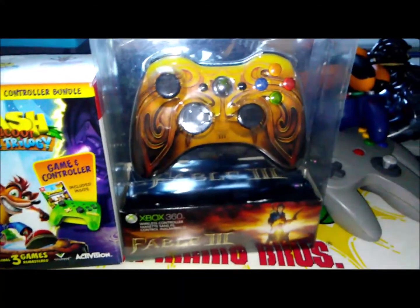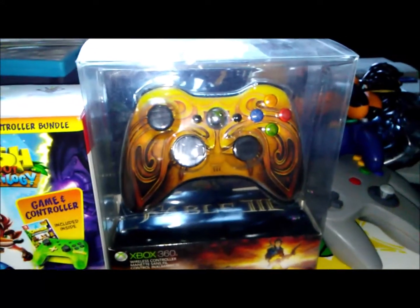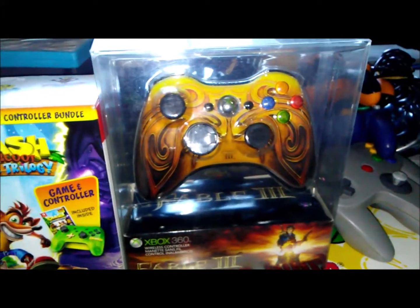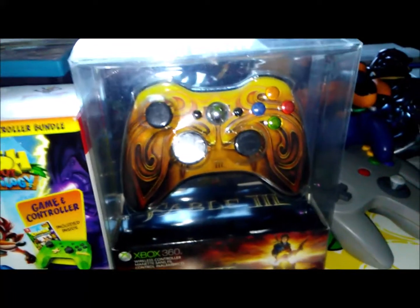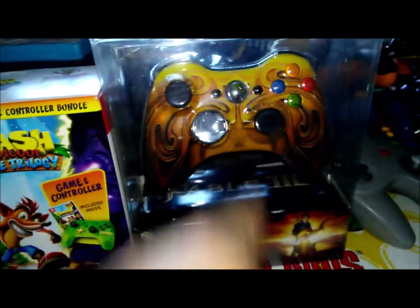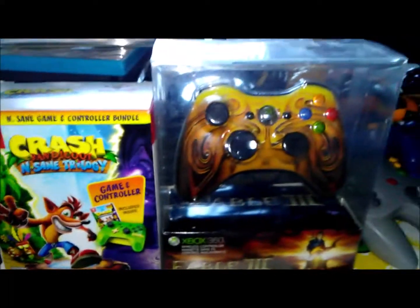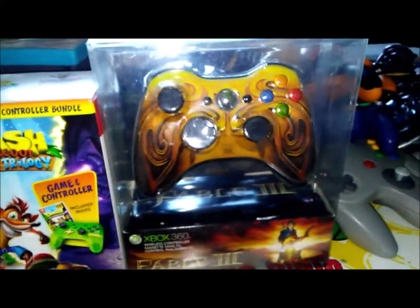And the funny thing was, I was looking online and just looking through different controllers and collectibles type stuff, and I saw this. This is not a cheap thing if you want to buy it online at all. The $55 that I paid for both is worth just for that alone, for the Fable 3. I think it's worth it for the box and the controller on its own too. So I think I got a great deal on that. And I got that game sealed as well.